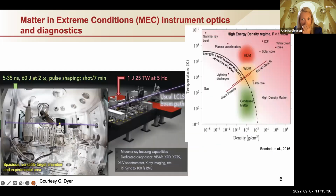And we do all of this work. Our pump has several opportunities for laser platforms here at the Matter in Extreme Conditions hutch. So this is the very last end station in a series. And at the MEC instrument, there are two flavors of experiments that can go on. You can do more traditional shock physics using a long pulse laser. So this is notionally 60 to 80 joules in 2 omega. There is pulse shaping capability somewhere between 5 and probably 20 nanoseconds. This is a bit of a stretch. And we can shoot that laser currently once every 7 minutes.